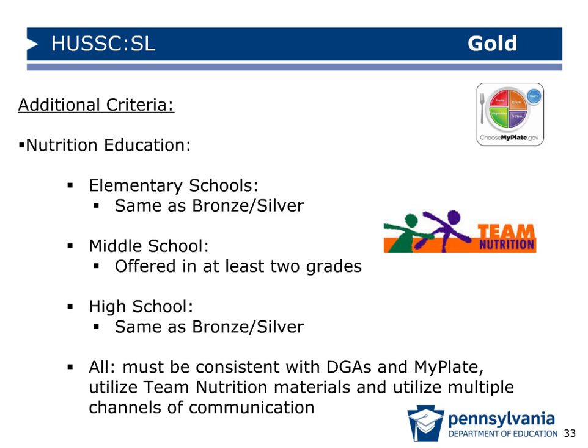At the Gold level, nutrition education requirements are the same at the elementary school and high school levels as they are for Bronze and Silver applicants. Middle school requirements vary a little bit from Bronze and Silver in that nutrition education must be offered in at least 2 grades in middle school instead of 1.